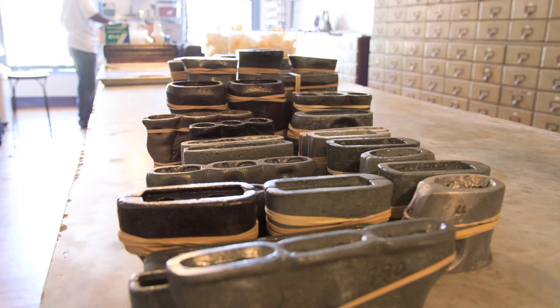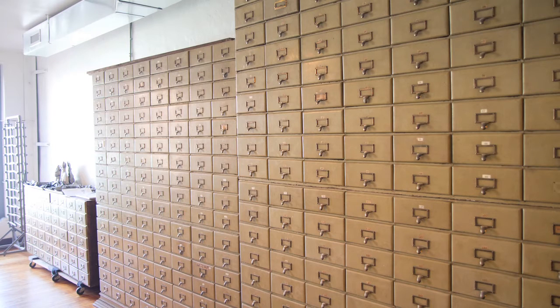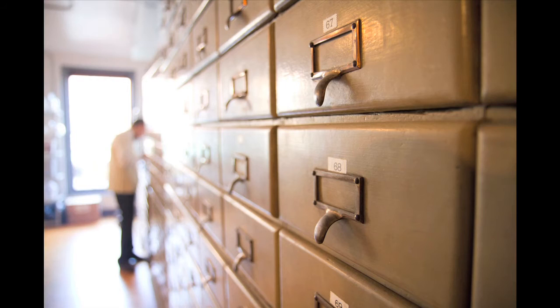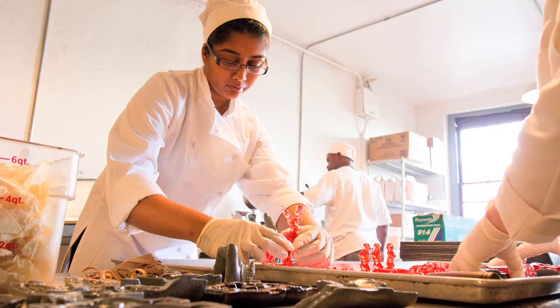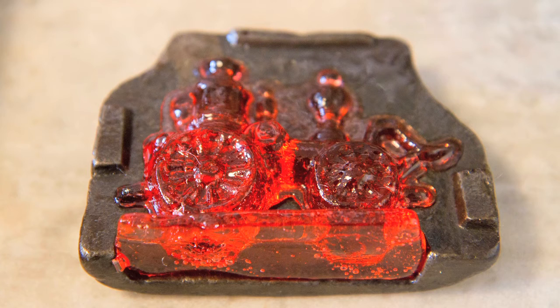We have over 300 molds in these old library drawers that we got at an auction house. You have to be really careful when you're pulling them out of the molds. They have some small parts that can easily break off. The idea is they're sort of like sculptures, and so you want them clear and retaining their fine detail.